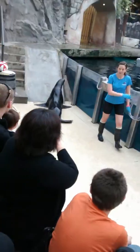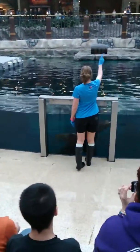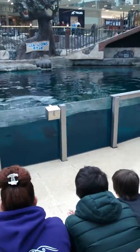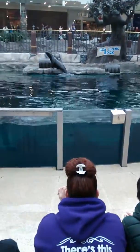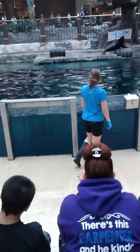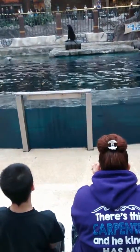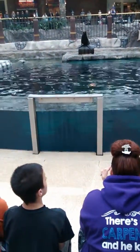So she's going to show you the second difference between seals and sea lions, and that is how they move around on land. So throughout the show, you'll notice that these sea lions are able to tuck their hind flippers up underneath them to use them as legs to move around on land. Seals are unable to do this. They don't have the rotating hip bone necessary. Instead, they just kind of wiggle around on their bellies like an overgrown caterpillar.